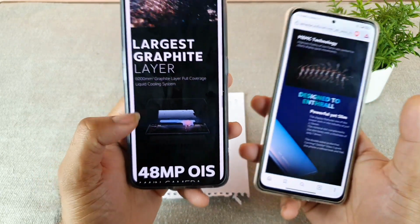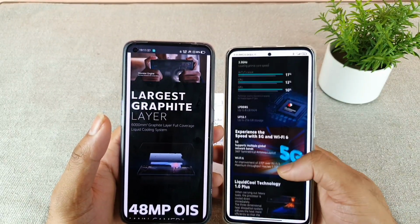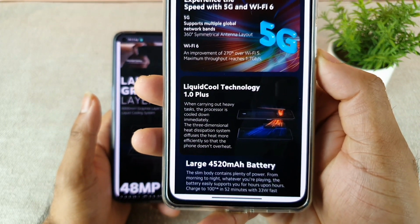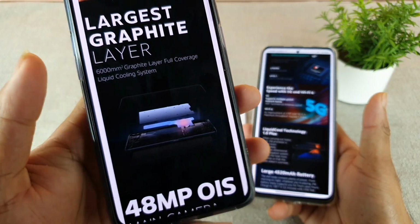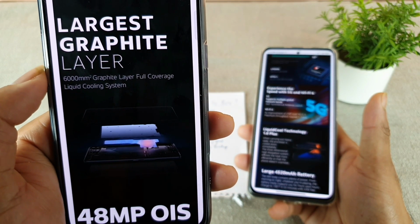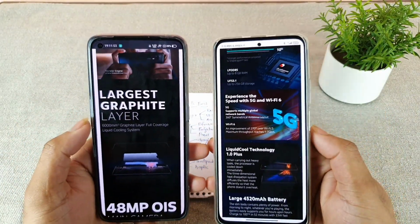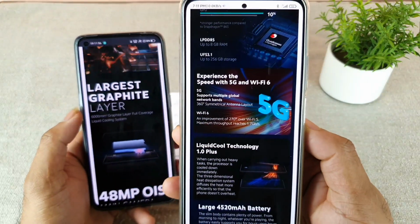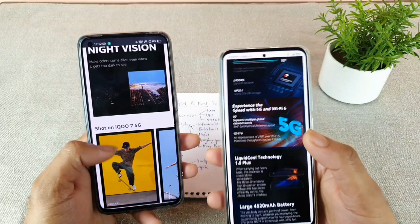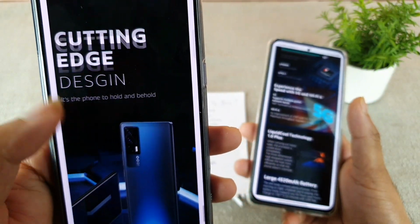Apart from that, both phones have different kinds of liquid cooling systems. The Mi11X has its own liquid cooling system, liquid cooling 1.0 plus technology, whereas the iQOO 007 has a graphite layer for its cooling system. Both phones are trying their best to keep the phones cool, both support 5G and Wi-Fi 6 as well. Everything is kind of close to each other, friends, and both phones have the same dual speakers, as you can see, dual speakers and surround speakers.